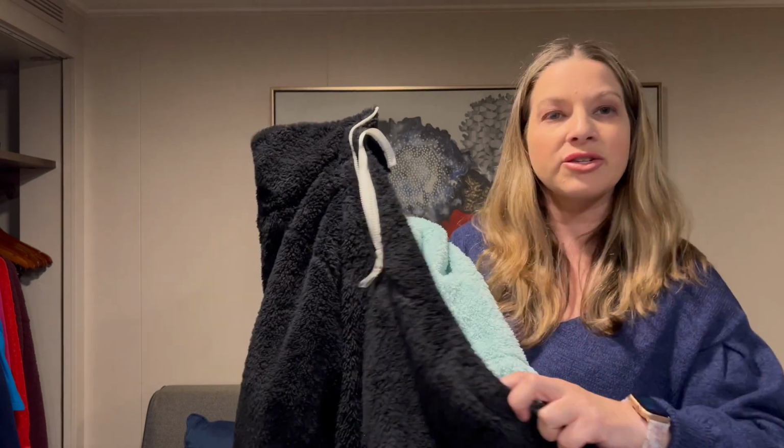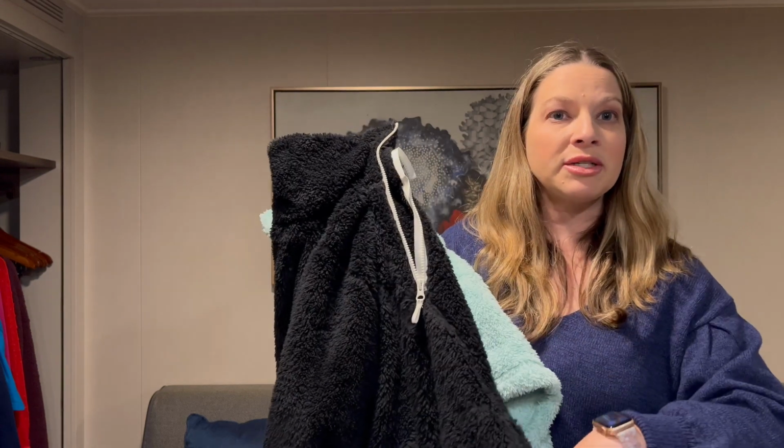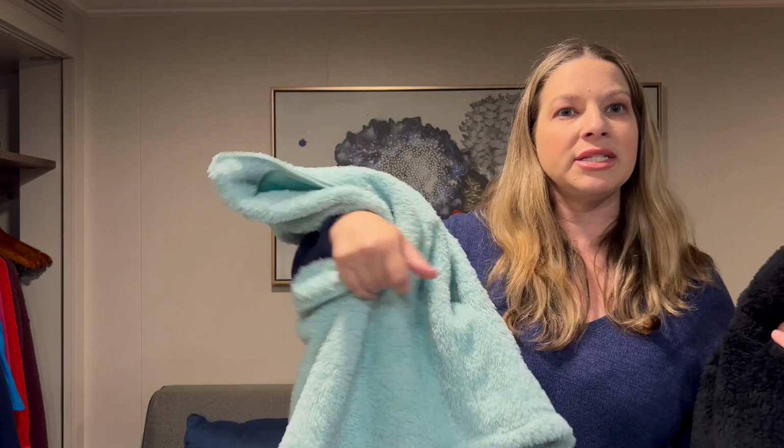And then this one has actual kangaroo pockets, or actually 2 pockets in the front where you could put some stuff in there if you needed to do that. The Patagonia one does not, but both of these I brought, and both of these I have worn because they were really nice and warm for those cooler days when we were at port.